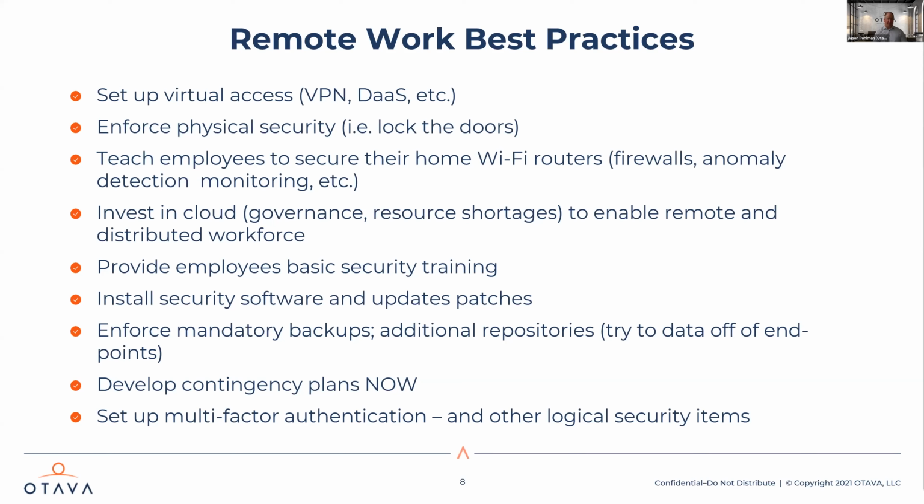Basic security training. What we also find, like I mentioned before, is that sometimes it's challenging. Your end users are working very hard and they say, oh, this is another information letter from IT, I'll get to it later because I'm working on this. It's a challenge. So what can you do? You've got to reinforce that.